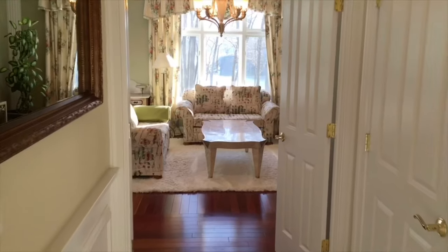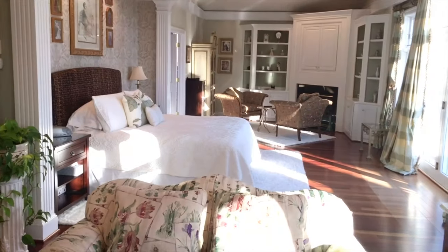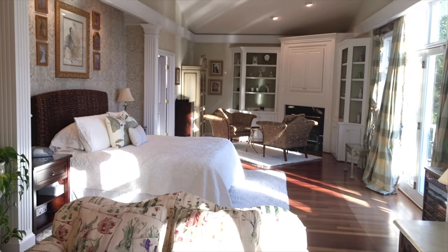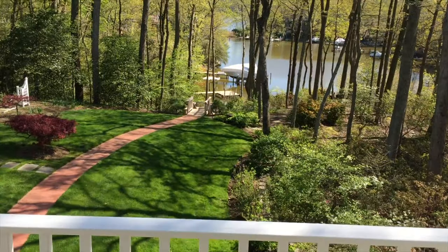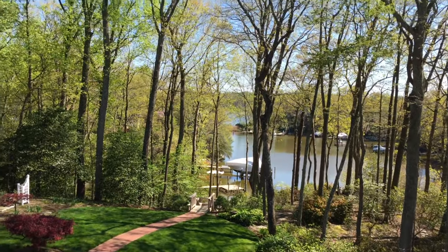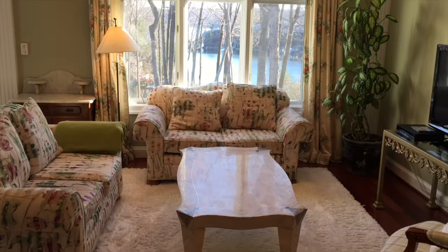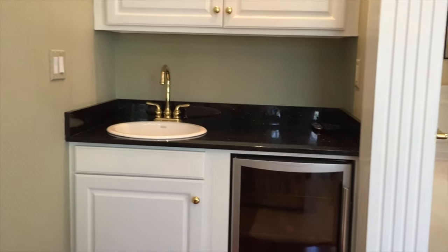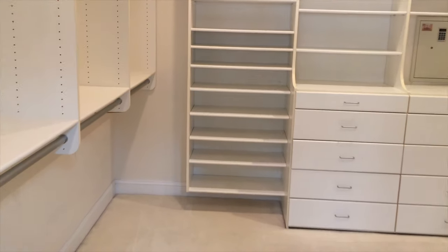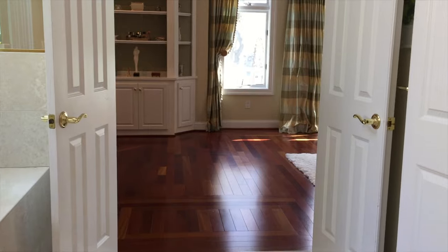On the upper level, the enormous master suite features vaulted ceilings and expansive floor-to-ceiling windows and offers a feeling of seclusion with stunning water views and garden views of both Boyds Cove and the back gardens. The decadent suite boasts two sitting areas, a gas fireplace, a wet bar, a large walk-in closet, a private balcony, and dramatic custom-designed cherry wood floor.